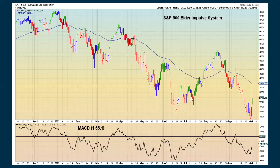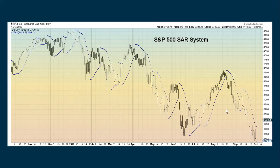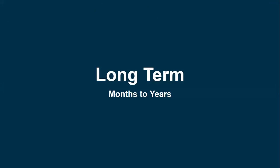We're back to positive with the Elder, with the SPY and the SPX. I said that reverse SAR is another kind of biggie right now. You notice the little dots on the bottom? This chart has now switched over to positive. We're getting back, and it might be a little hard to see, right where I'm circling, that's more of a pale purple right now. That's more of a negative neutral reading for the go, no-go system.